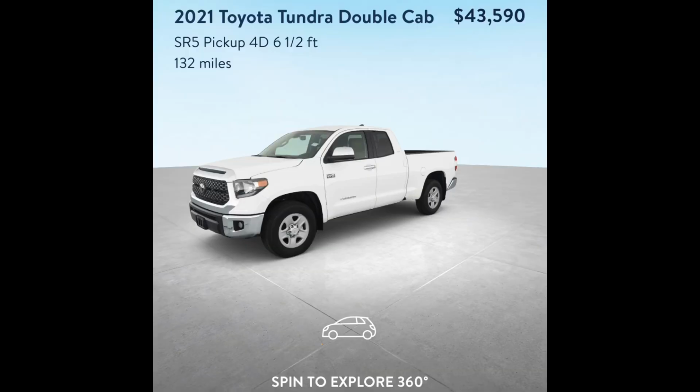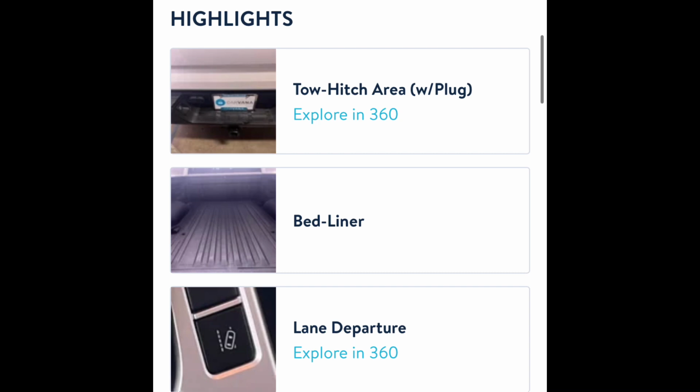It'll show you if it has any scratches, dents, anything like that. It's pretty thorough, not a bad thing. All these vehicles are used, by the way. There are no new vehicles on here, but as you can see, this only has 132 miles on it, so you will find some that are fairly new.